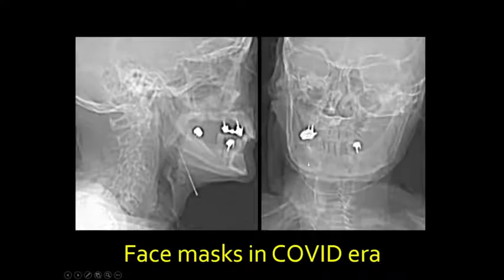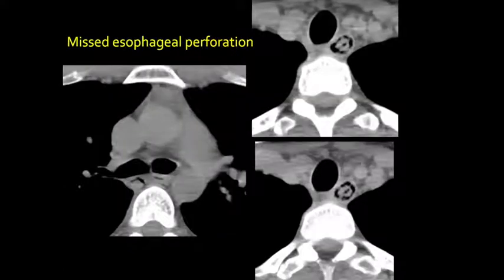On the AP view, we see the facial mask pulled down over the neck, so beware in the COVID era not to misinterpret this for a foreign body. This is a missed esophageal perforation in a patient that had a foreign body.